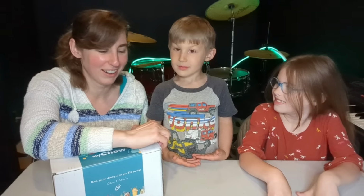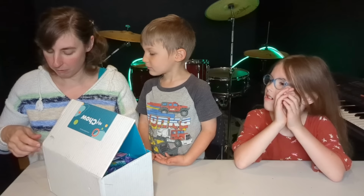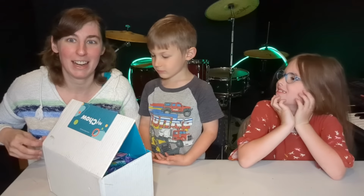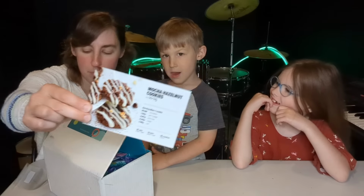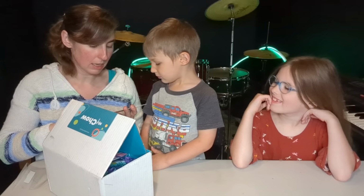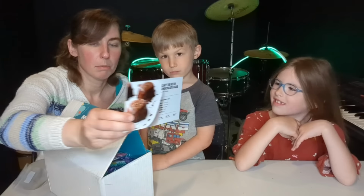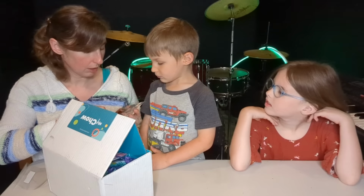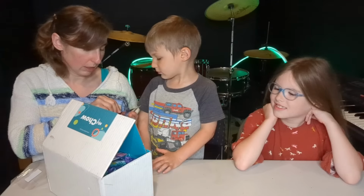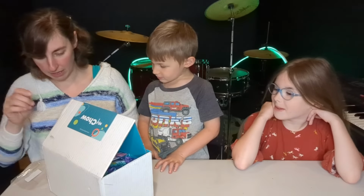All right, so the little packet of recipe cards. First one on top is pistachio ice cream with white chocolate chips. So what flavor do you think is for that? Pistachio. Mocha hazelnut cookies. What flavor do you think is in that one? Mocha? Probably mocha. Keto chocolate cake. Oh, those are cute. What flavor do you think is in that one? Chocolate. Probably chocolate. Well, we have a lot of chocolate. Okay, and then churros. Do you know what churros are? No. They're like cinnamon crunchy things. Lemon chiffon mousse and berry cups. Which flavor do you think that is? Lemon.